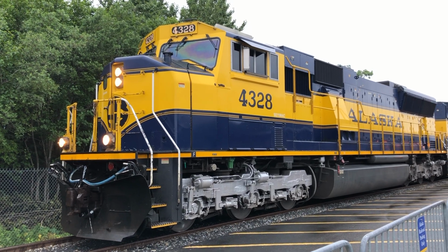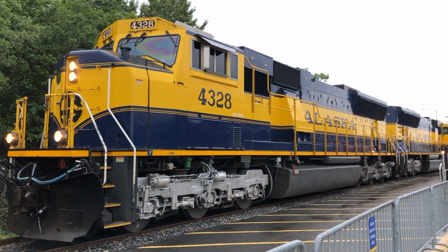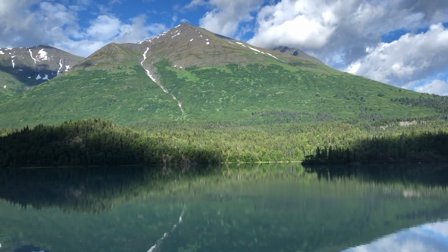At the end of the day, I took the Alaska Railroad back up to Anchorage, and that's about it for my trip.